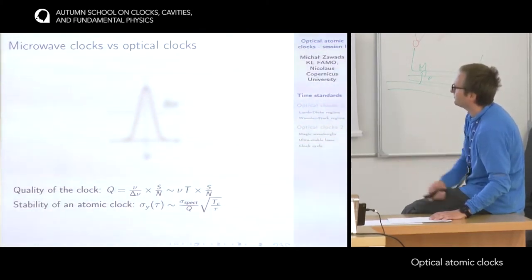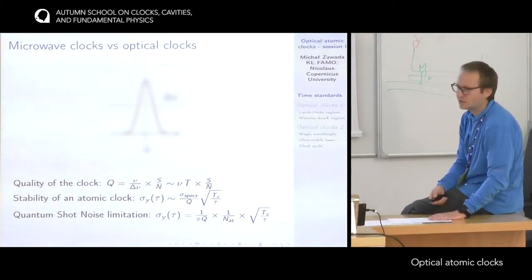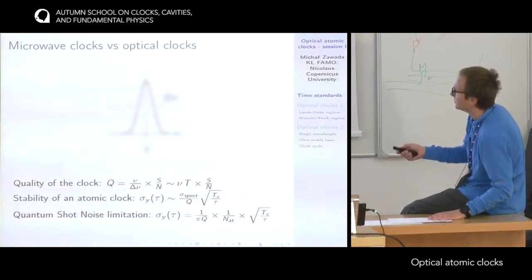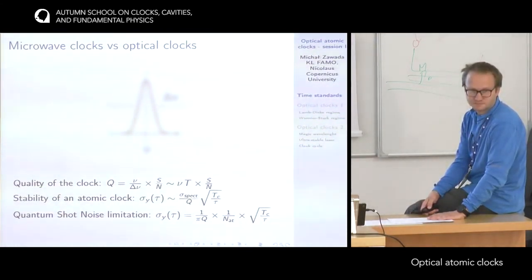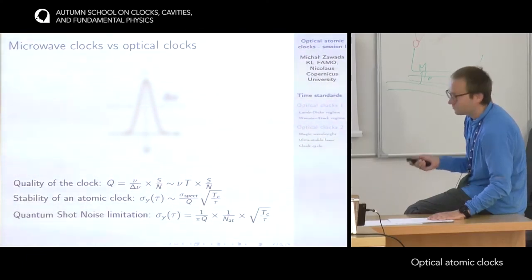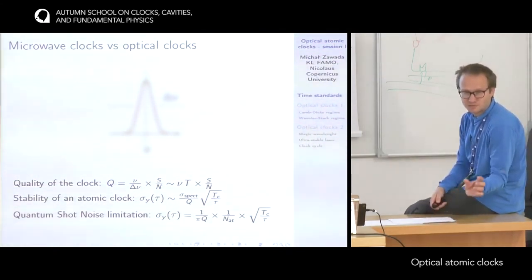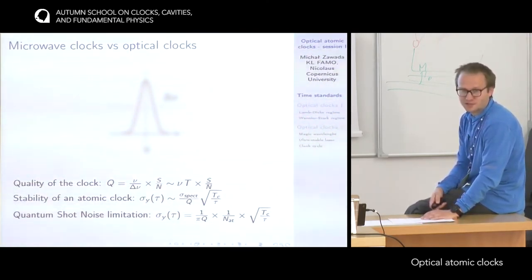What is important is the Q here. And there is also the hard limit, that is quantum shot noise limitations. So you can see that the stability of the optical atomic clock depends not only on the quality of the clock, but also on the number of atoms that you are using in your system, because of the quantum mechanical properties. What is obvious is the higher the frequency, the better the quality of your clock with the same width of the line. And optical transitions have a frequency much higher than the microwave transition.